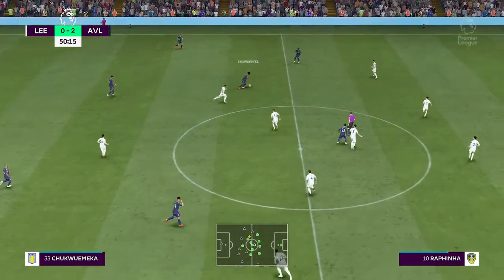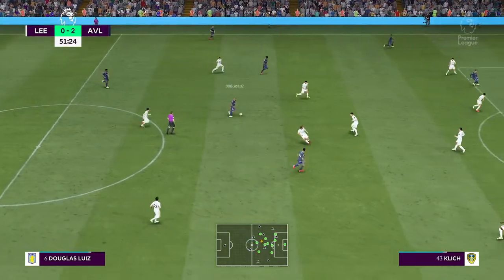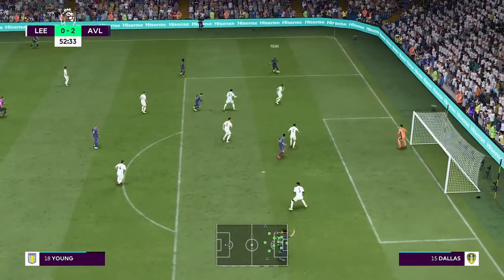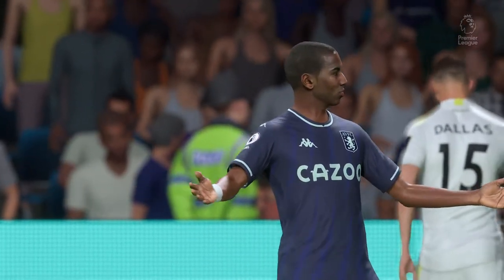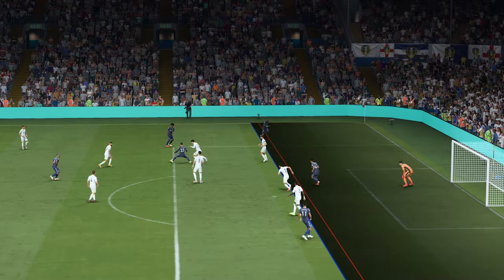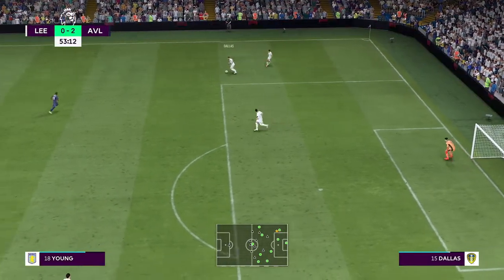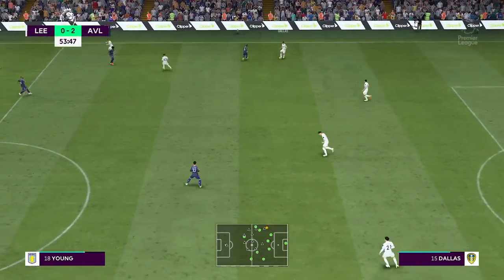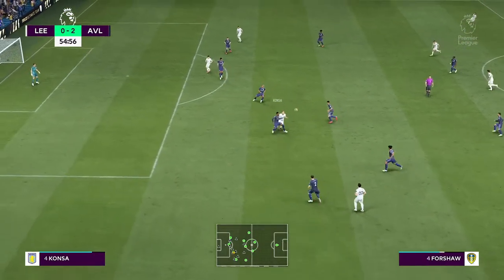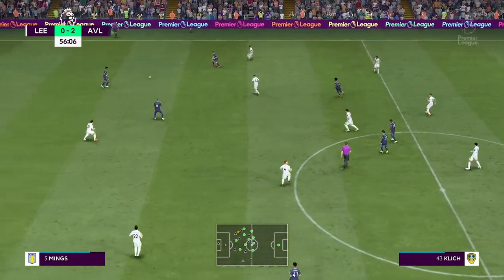Ramsey has it. Coutinho. Douglas Luiz. Well, they're eyeing that final pass, you just feel. And return to Coutinho. And beyond the last defender, offside. Couldn't hang on to it. Tyrone Mings.